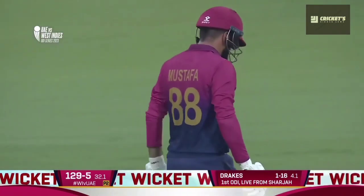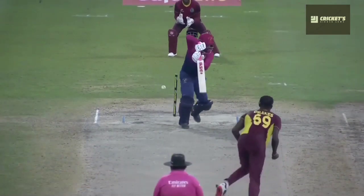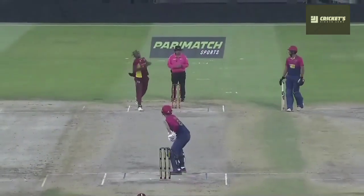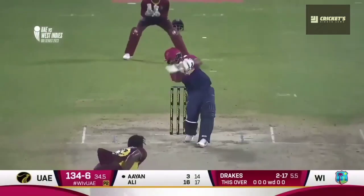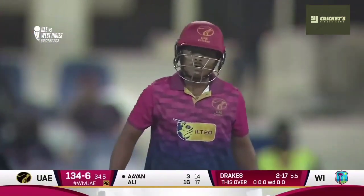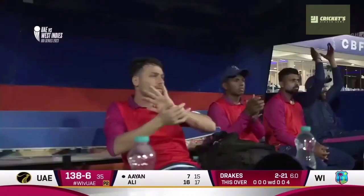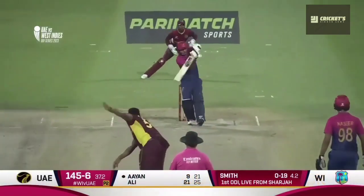Bowled him. Drake strikes. Pace into the attack works for the Windies. But Rohan Mustafa was not expecting that ball to come so quick after that first delivery. That one just came in, and that was right on the money. Off pace. But Ayan Khan says thank you very much. Statement piece. This young man has a bright future. 138 for 6.